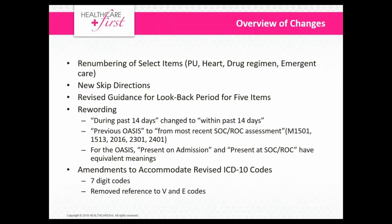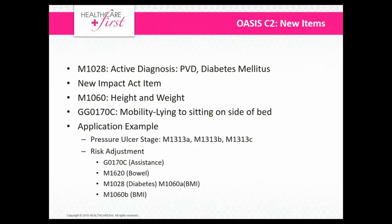They've amended the ICD-10 code. They've made amendments for diagnosis reporting to accommodate those revised ICD-10 codes. They're now allowing for reporting of the 7-digit codes. And they've also, in their references, removed references to the V and E codes.